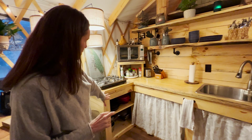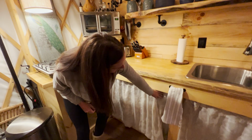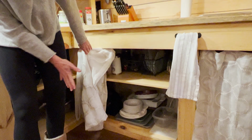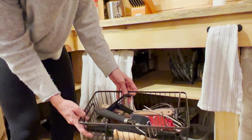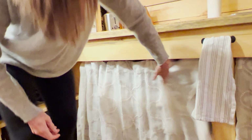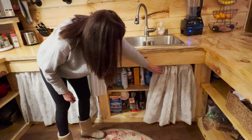We have storage underneath for the pots and pans, and then tucked away under here, instead of doing drawers, we just did curtains and storage for different odds and ends, and then little baskets to hold like the can openers and things like that. So we pull those out. And then under this side is all the cleaning supplies, garbage bags, dish rack, all that.